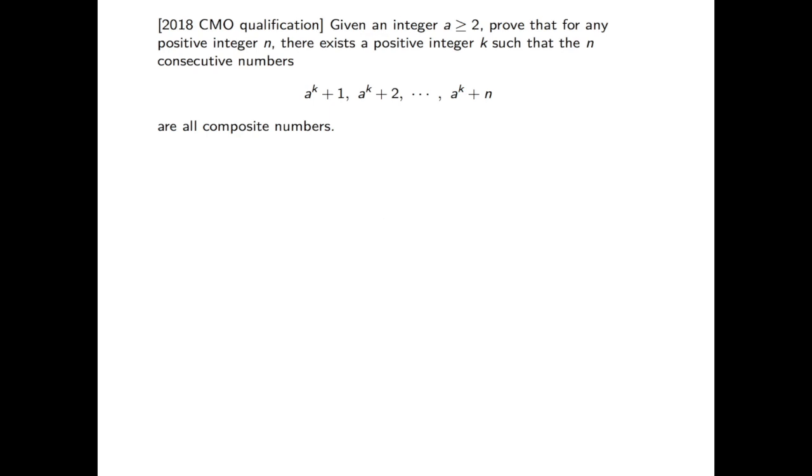So an integer number a is given, and we need to prove that for any positive integer n, there exists a positive integer k such that the n consecutive numbers starting from a to the power k plus 1 until a to the power k plus n are all composite numbers.